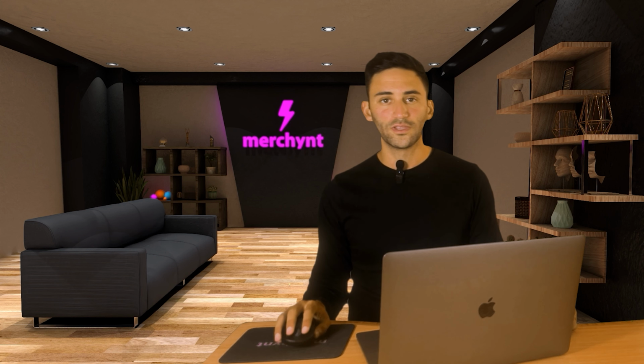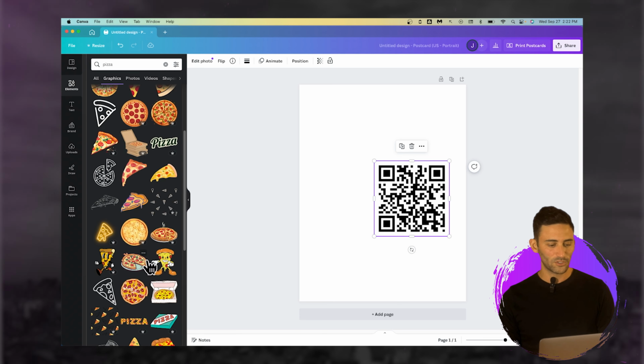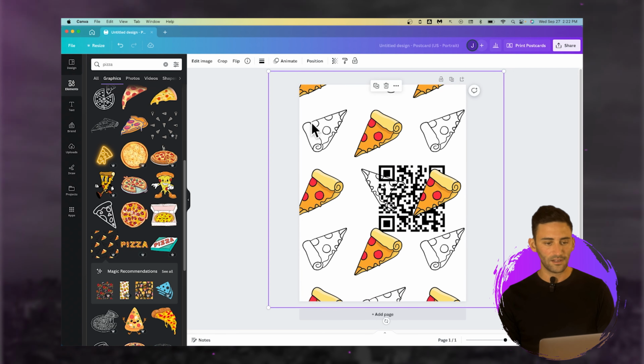And Canva is a free tool that you can use. You don't need any skills to figure it out. It's very simple. And we're going to look at the different graphics. I'm just looking for a background, something simple that we can put behind this. I'm going to use this one. It's not too distracting. All right, so just going to drag that out so we have a nice background. I'm actually going to make it a little bit more transparent.